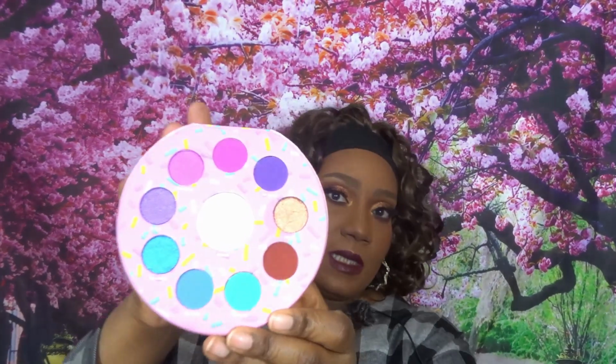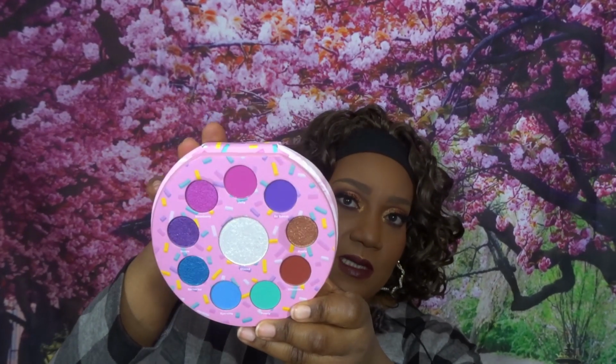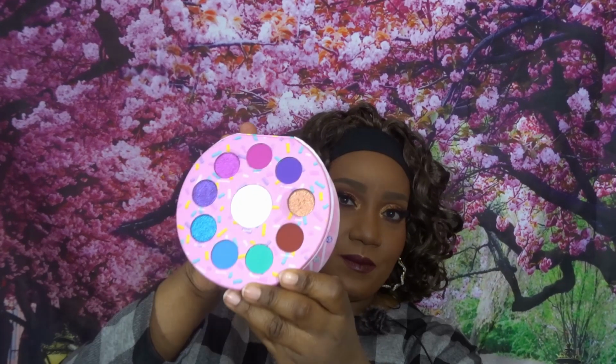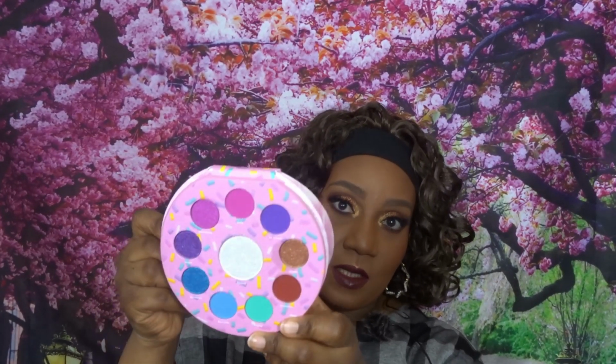So the first palette I got from Glamlite is the Donut palette. And let me just open that up. This is what the inside looks like. Absolutely beautiful palette. I was on the fence with this palette because I just think maybe some of the colors are the same as what are in the Cake palette, which I do have, but they are quite different. The tones of them are different, and I definitely think it's worth getting.